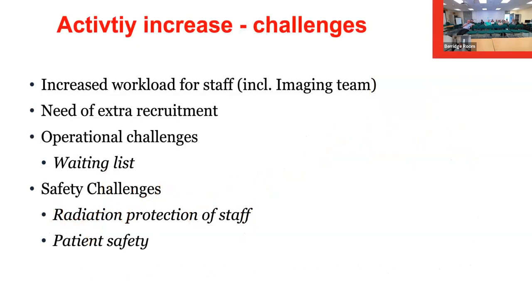So what are the challenges that we are facing? Increased workload for staff, need of extra recruitment, operational challenge, the increase of waiting list, safety challenge like radiation protection for staff, and also patient safety.